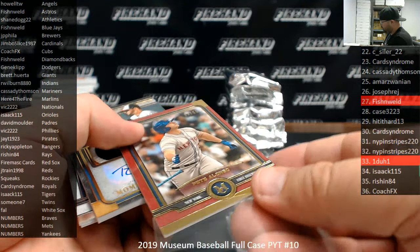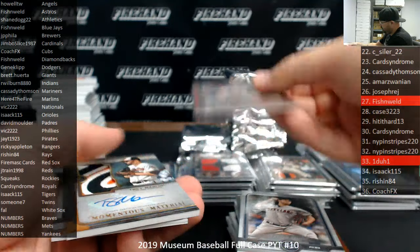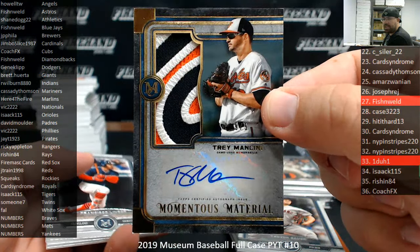All right, here comes your jumbo patch auto, guys. Gold one. This one's number to 5. For the Baltimore Orioles, Trey Mancini. Orioles belong to Isaac Hay. Nice hit.